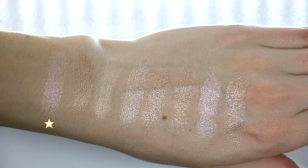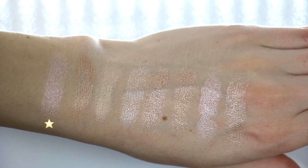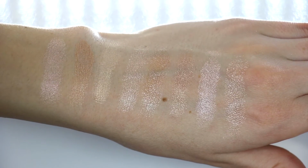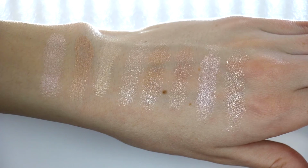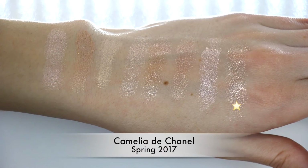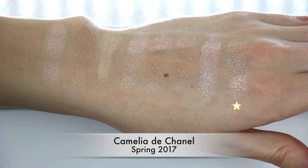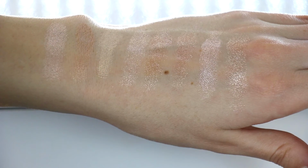So the first one on the very far left from Makeup Forever, that has a slightly more golden undertone. It's not quite as bright, but those two are very similar. So if you have one, I would say you probably don't need the other one. And then the last one on the right is the new Camelia de Chanel highlighter, which came out in spring 2017. Again, this one is a very nice kind of light champagne color.